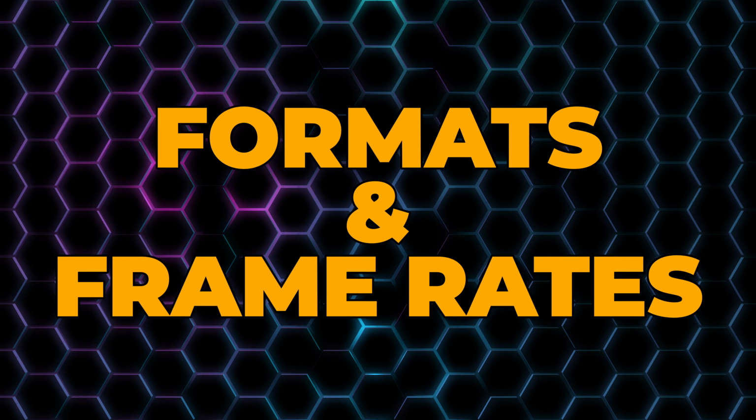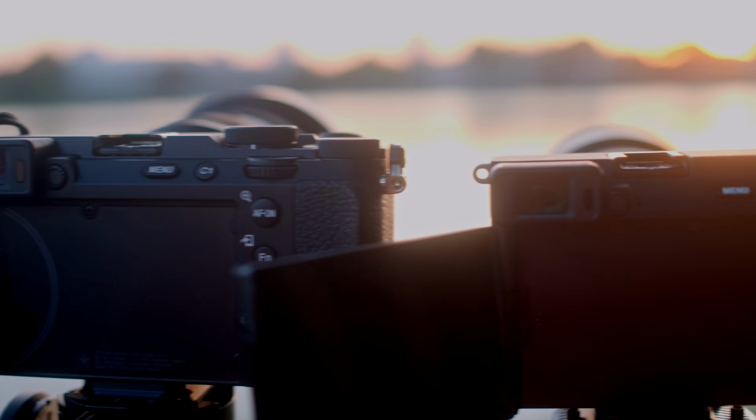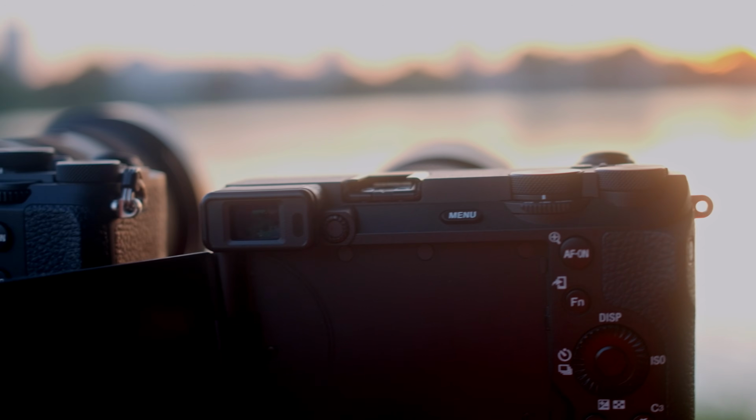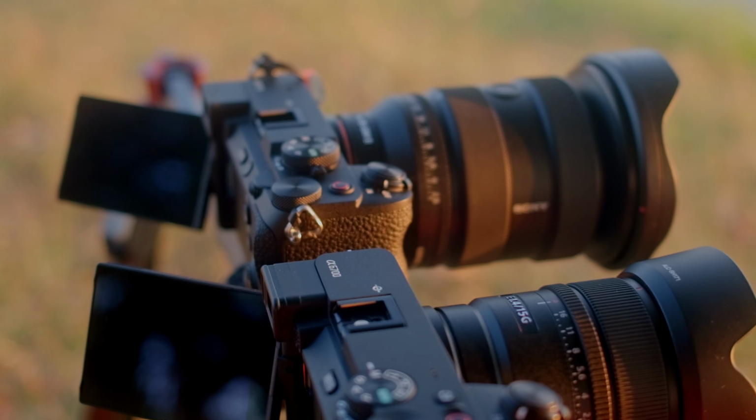To understand the differences, you will have to see the output from these cameras in challenging conditions. I find that the backlit situations and sky color gradients, especially during golden hours, to be a really good way to test the output from these cameras.